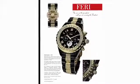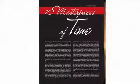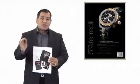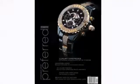In this particular case, we're very proud they've done a complete story on the top 10 luxury timepieces of the world. We're talking about Rolex, we talk about Patek Philippe, and Ferry President, our latest release, was chosen as one of the top 10 best luxury timepieces in the world, next to Rolex and Patek. And we were not only featured inside, we're also featured on the cover of that magazine.